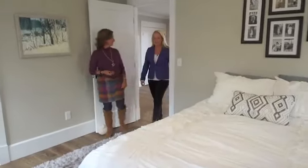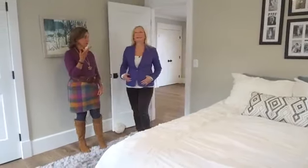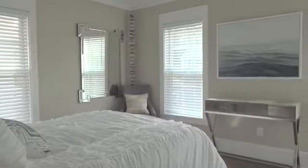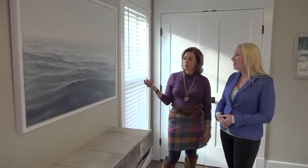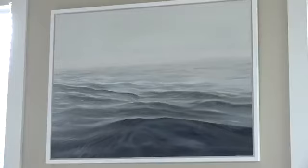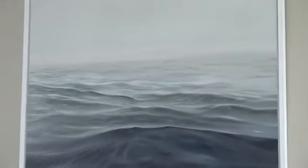Transitional. Yeah. So we have 3 bedrooms downstairs, and our master is upstairs. And I love this painting. This painting, we're actually going to visit the gallery. It's Lauren Di Ferdinando. Oh, that's one of her pieces. Yes, and she does a lot of this water influence, and it's just beautiful.